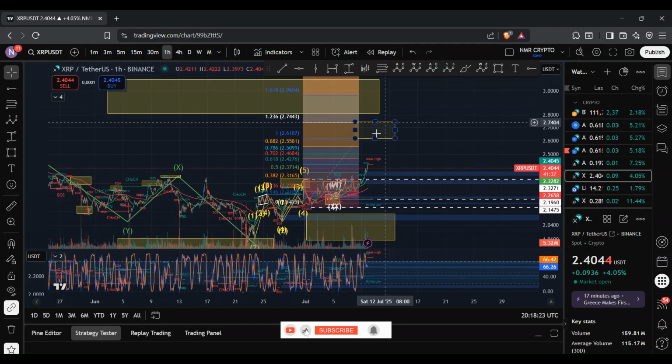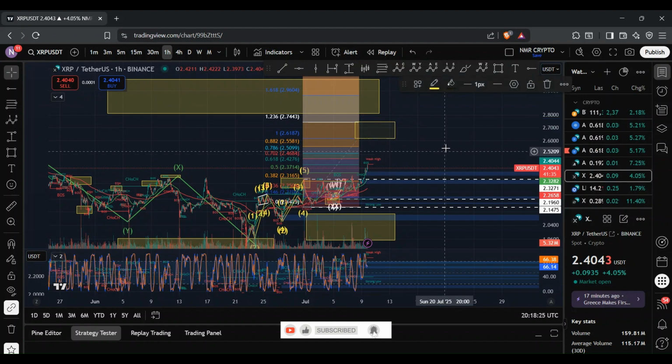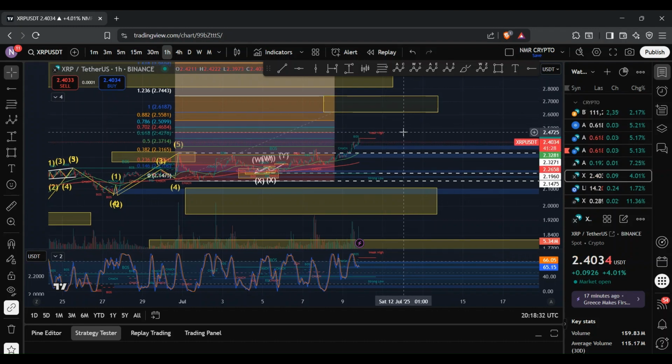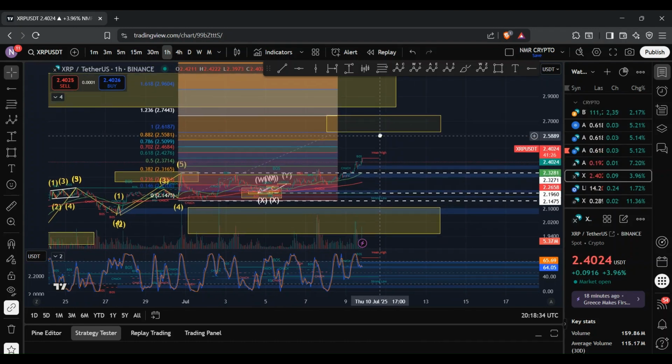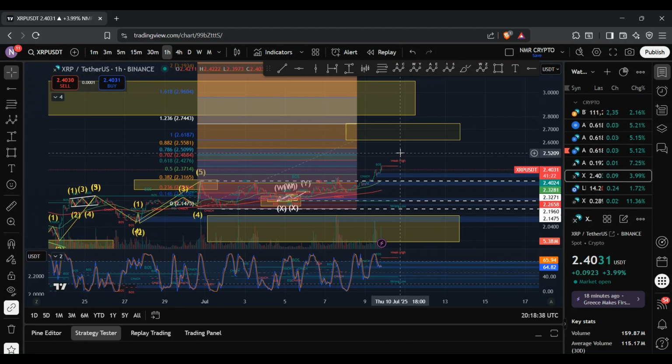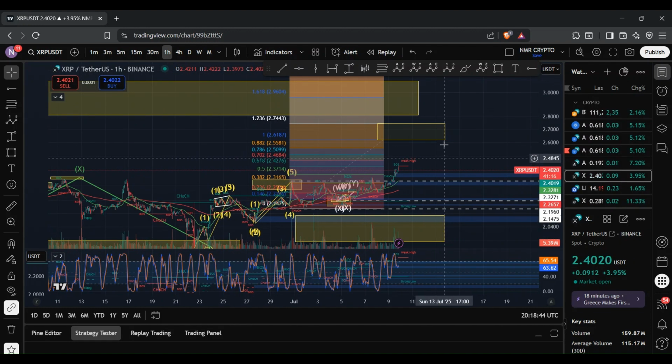But for now, the next key target really would be this one here. And as things stand at the moment, you can see that on the stochastic RSI, the bulls still have the momentum to continue to drive the price of XRP towards higher highs. So this is going to be the next key target for XRP in my view. And if we extend beyond the 1.226 level, then it's possible that we retrace towards this level here.